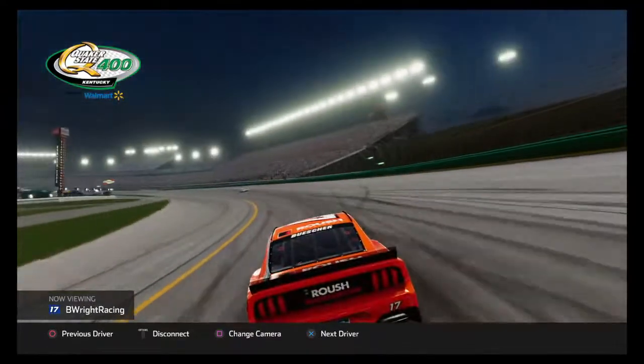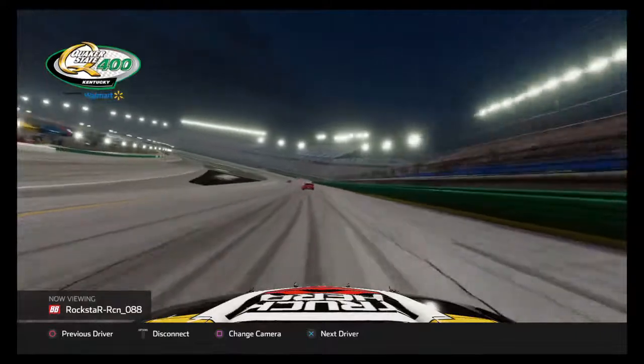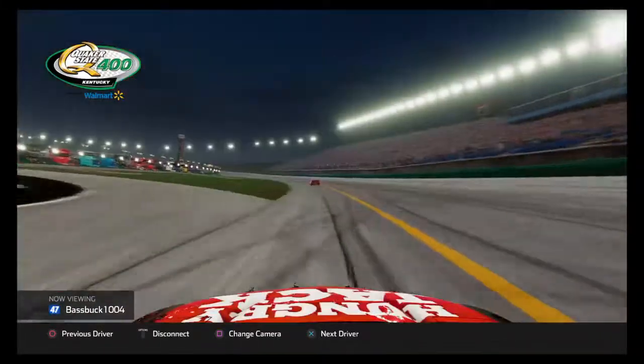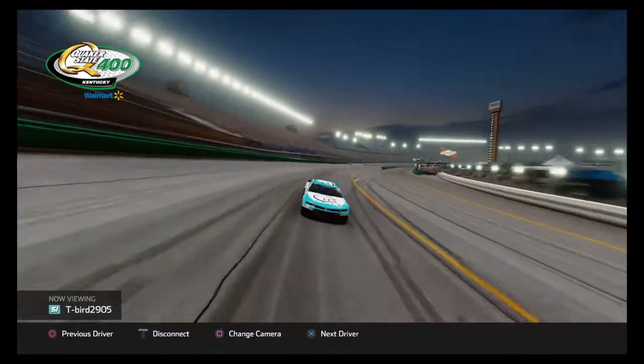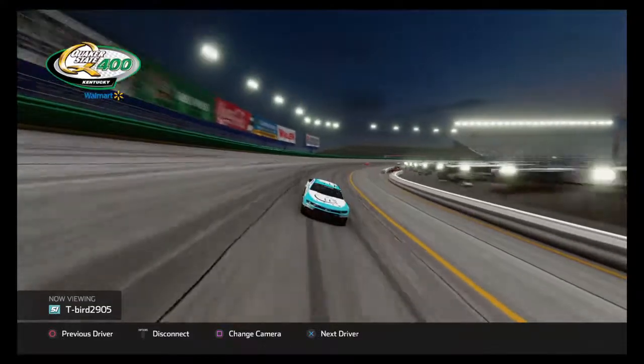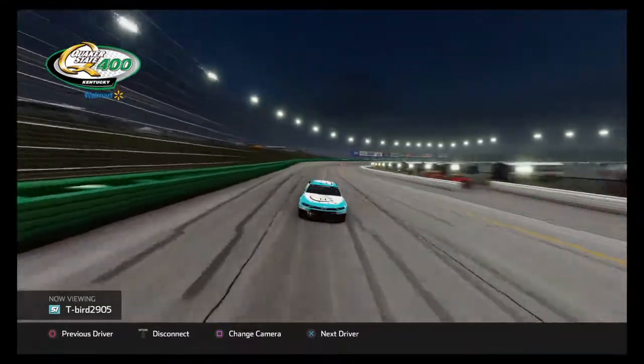How about T-Bird? Do you got a moment to talk to the booth for a hot second while you're leading the race? All right, let me go on board with you. All right, so I noticed up here that you pit roughly about 3 laps before the rest of the field. That's what's got you the lead here. How does the car feel?